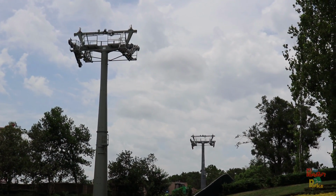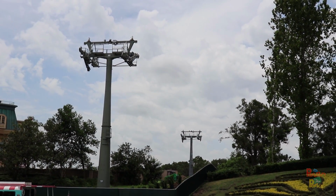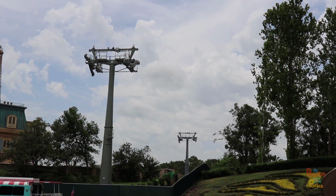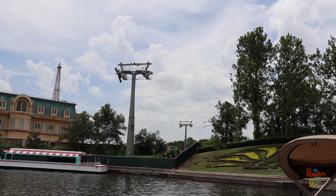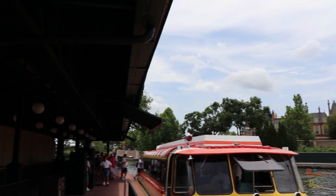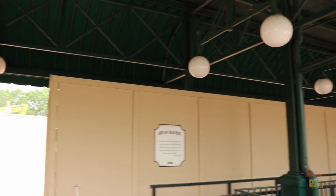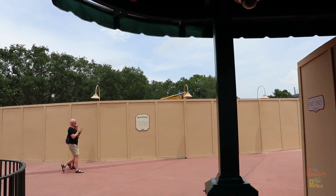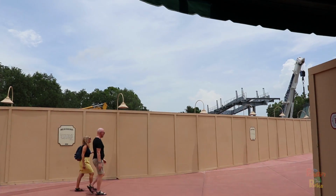Where the gondolas will be entering towards the International Gateway, be coming in from that Boardwalk parking lot turn and coming here right behind France, right over top of the boat dock. And we'll see right behind here, they would enter into the station that's being built.